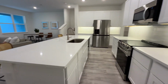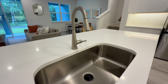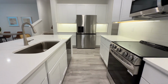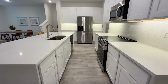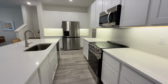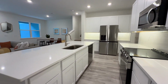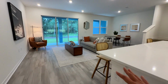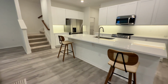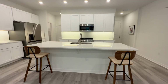And here we have a long island, a deep sink, a lot of space in between. So that way, if 2 people are cooking at the same time, they're not going to bump into each other. And then we have your microwave, stove, dishwasher. And over here too, we have a lot of space to put more chairs. Instead of having 2, we could add 2 more or up to 5 chairs. As you see, we have 2 right now, but here in the middle, you can add more.